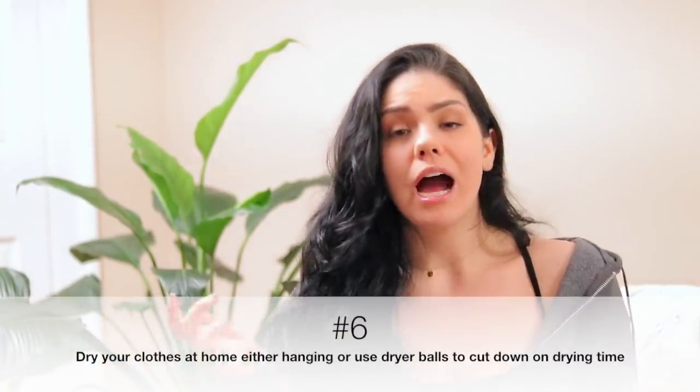Another thing that can save you guys money, if you do have a dryer in the house or if you do go to the laundromat like me, is to try to dry your clothes at home. I do not do this in the winter because it's a little bit difficult to dry my clothes in here, because I do keep the heat on low to try to save money on gas. But in the summertime, I barely use the dryer at the laundromat, which saves me a ton of money because it's about 40 cents every 7 minutes, and that can definitely add up.